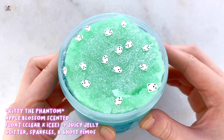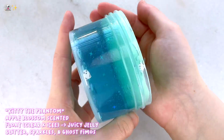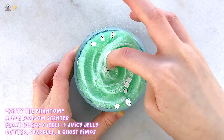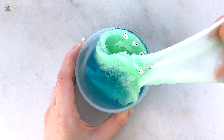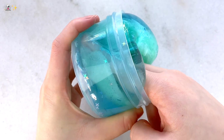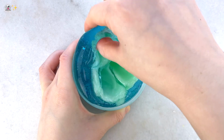Anyways, let's begin with an updated float slime that I sold last Halloween. This is called Kitty the Phantom, and it is inspired by a character named Kitty from the show Danny Phantom. This slime features colors that match her character. So there is a light blue crystal clear slime on the bottom, and on top there will be a mint green icy slime that is super sizzly and just really fun to mix in. The slime will also come with some sparkle glitters and ghost female slices.